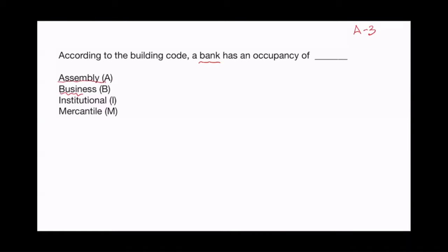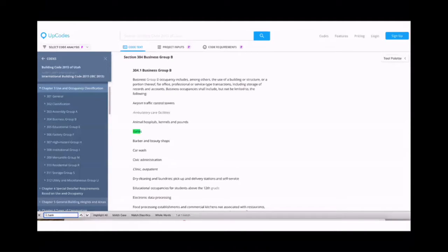You could make the case for business because the bank is kind of like an architect's office or a lawyer's office. Or you can make the case that it's mercantile, kind of like a drugstore or a grocery store. Now again, you're not going to guess, but just to let you know, it's B. And the reason I know it's B is I did a search. I looked for "bank," and this is what showed up, and it's under business group B. And in the case of B, there is no B1, B2. There's just B.